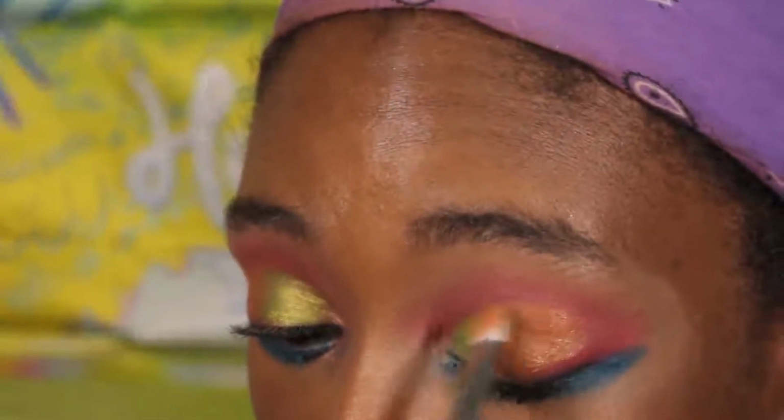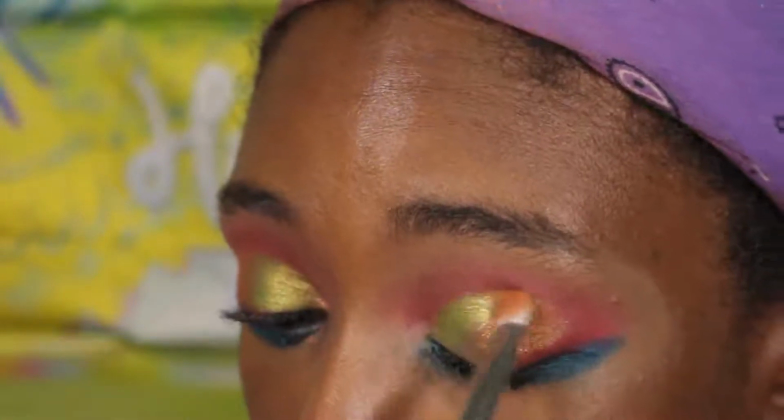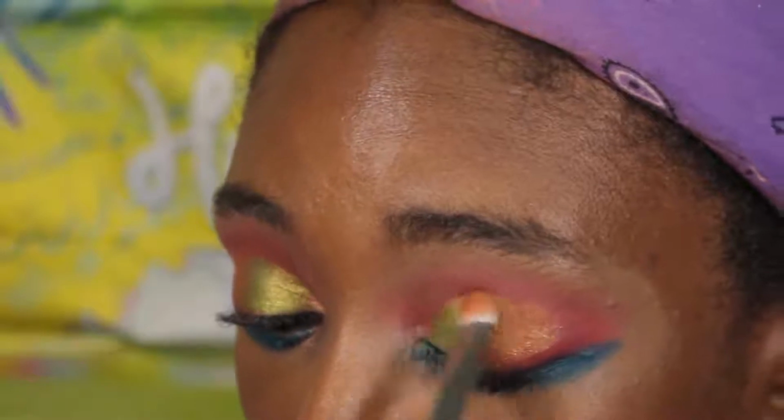Next, let's take this shade Feathers. So I blend that towards the back of the eye, on top of the orange. Make a nice little blended moment there.